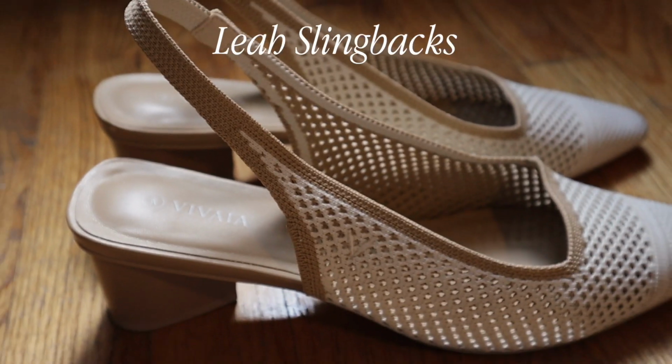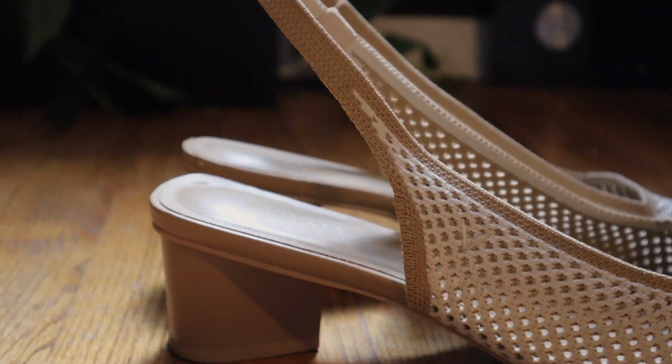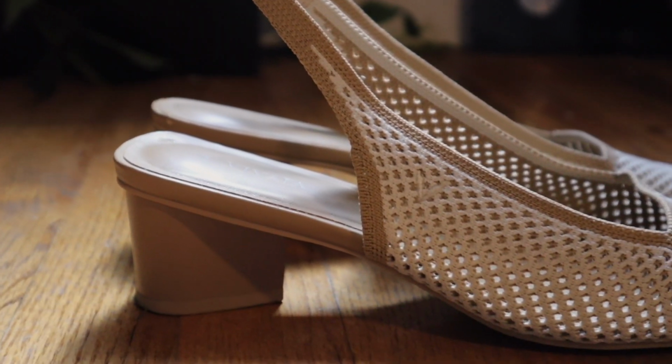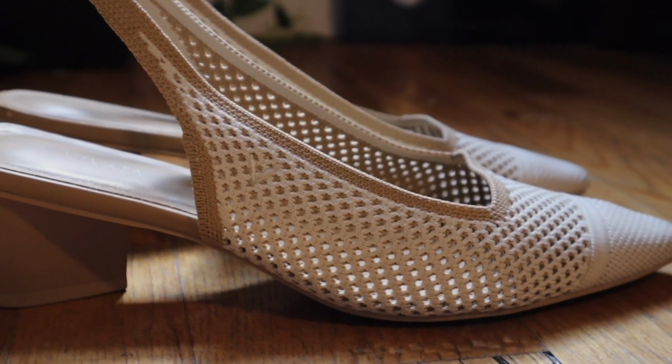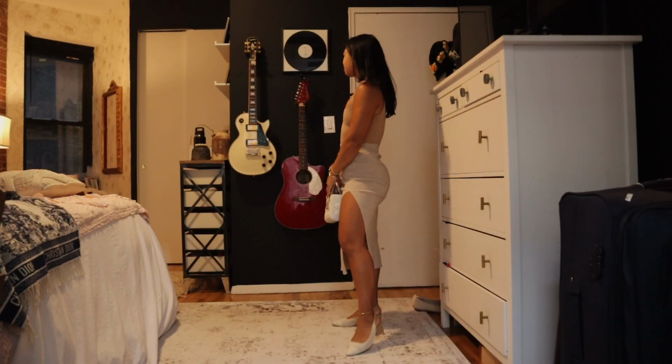Next up, I have the Leah slingback shoes from VIVAIA. I absolutely love them. These are probably my favorite new pair of shoes right now, and I kind of want to get them in other colors. I wear them with trousers, jeans, dresses. They're the perfect answer to when I want to wear something that is a little bit more elevated and has a little bit of a heel. These are also great for the office and really great for casual wear as well.